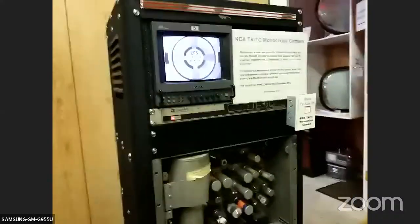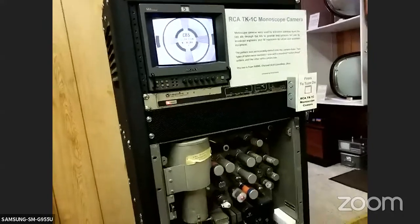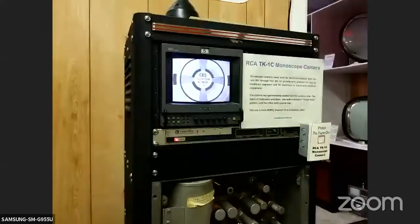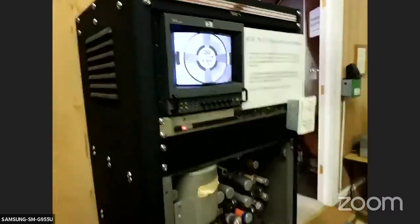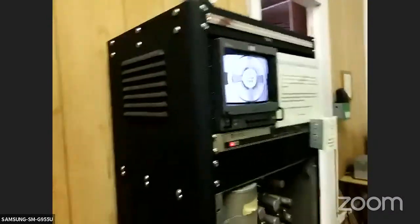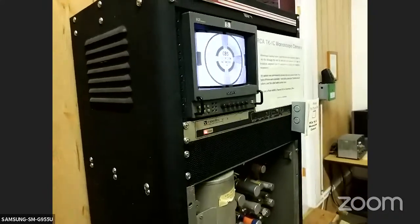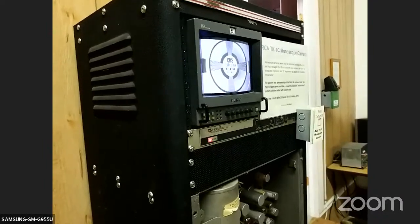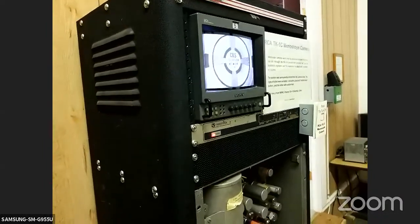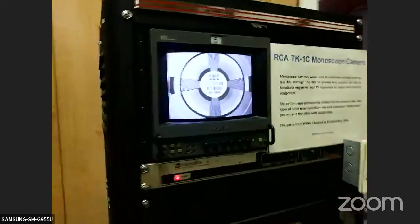So those test patterns back then were generated by one of these? Yeah. Oh my goodness. Yeah, the TV engineering books always had long sections on how to interpret defects in the signal by looking at different parts of the test pattern.